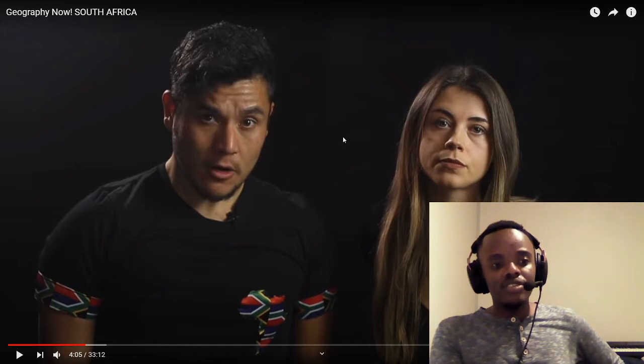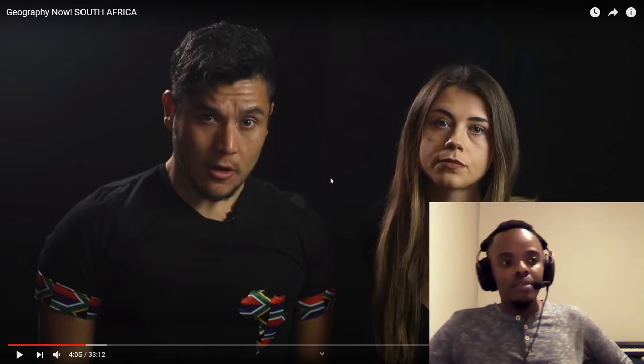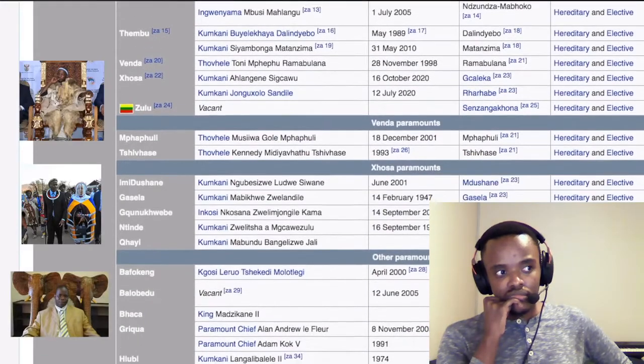So yeah, traditional leaders are actually quite important in certain parts of the country. Monarchs from 9 different ethno-linguistic groups and tons of other smaller paramounts and high chiefs in South Africa. Although they do not have direct legislative power in the republic, they have a high degree of regional influence and involvement in communal affairs.